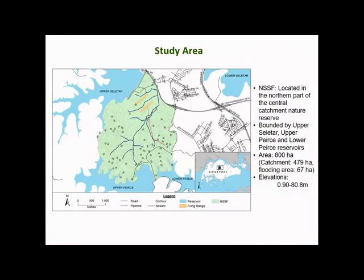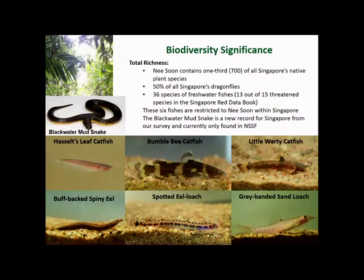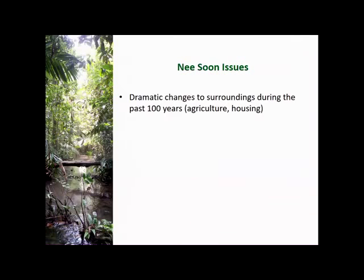It is a lowland area, only about 1 to 18 meters high, and it occupies about 1% of Singapore Island, but it holds high endemism. Currently, three freshwater crab species are endemic to Singapore Island, and two of them are found inside this swamp forest. There is continuous discovery of small fauna species. For example, one recently found new record for the country is a fish species found only in this habitat, not in other parts of Singapore. One third of the vegetation of the whole island and 50% of dragonflies are found in this 1% of land. You can see how important this particular freshwater swamp is to Singapore Island.